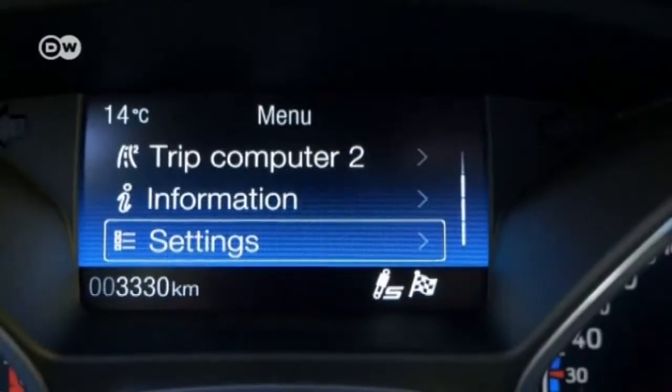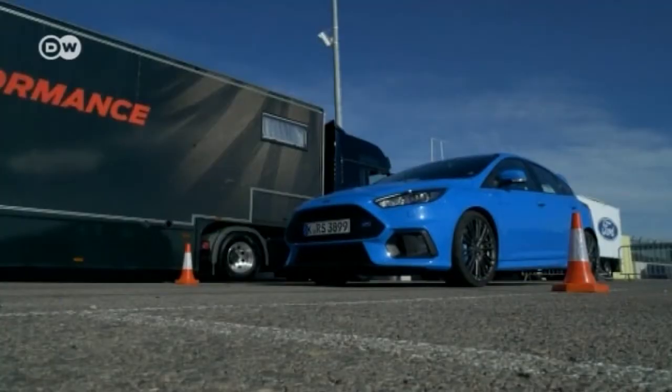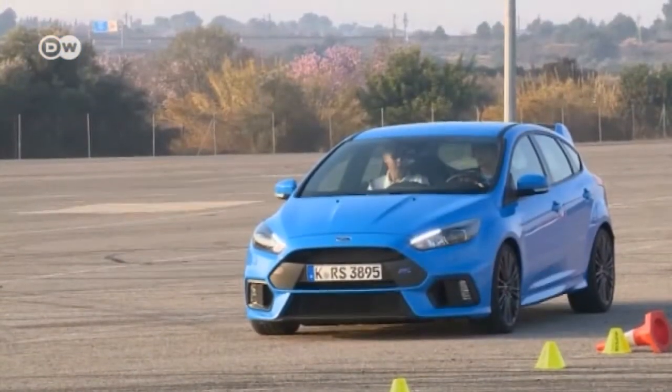Racetrack mode is for fast lap times. If you want to accelerate from 0 to 100 faster than a Porsche 718 Boxster, use the launch control. We're going to put it in drift mode.